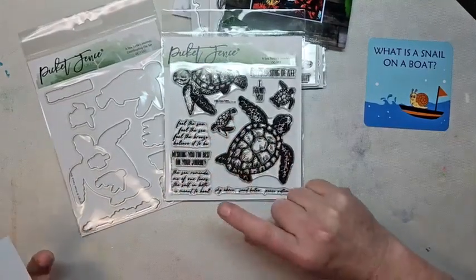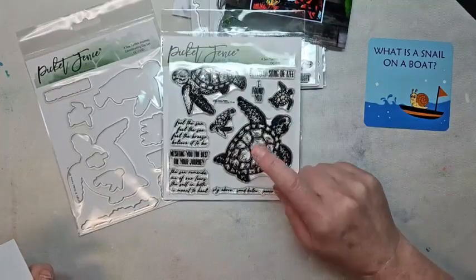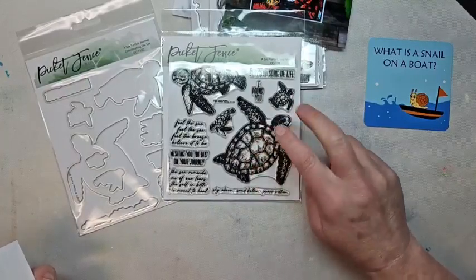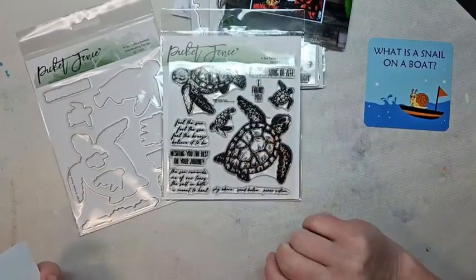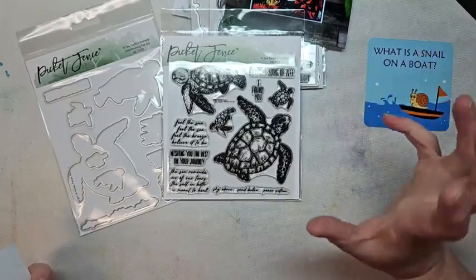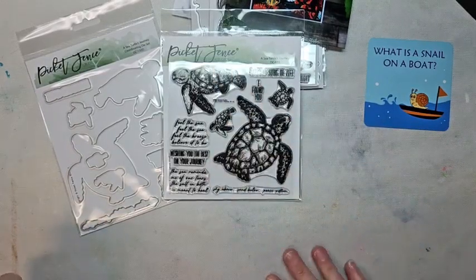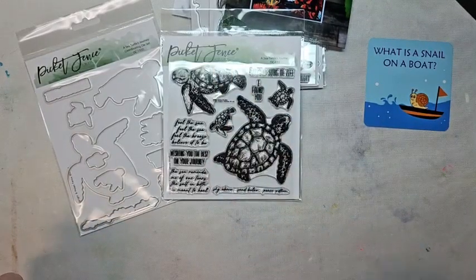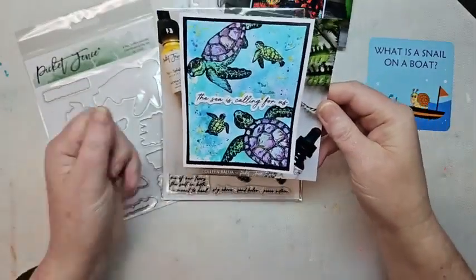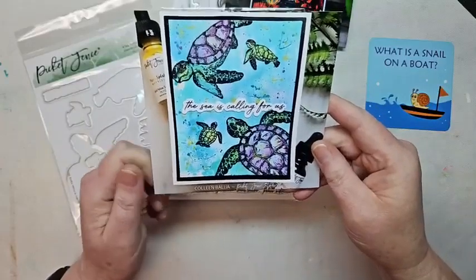And what's interesting is here in the store, a couple weeks ago, in the span of a week, I got two requests for sea turtles. And so I'm always kind of keeping my eye out for them because they don't make a ton of stuff that is, you know, not like cutie cute, right?